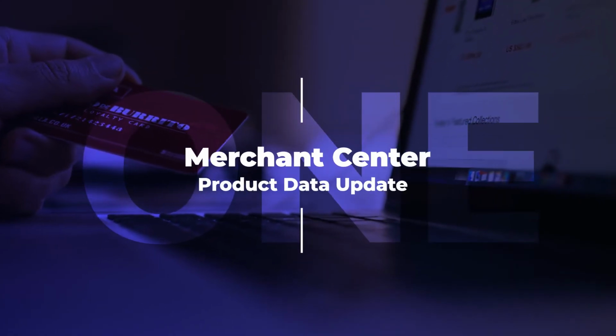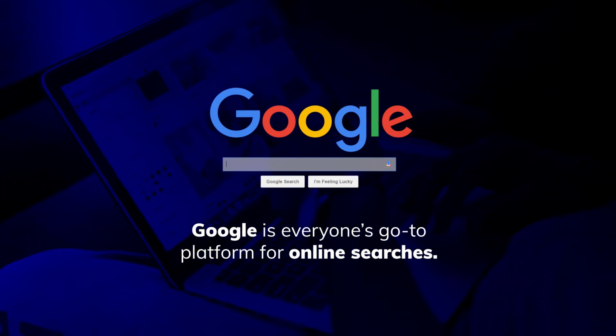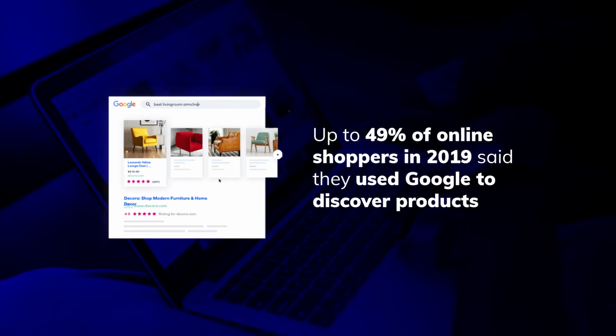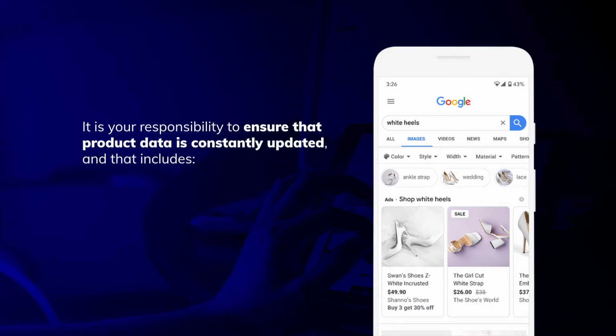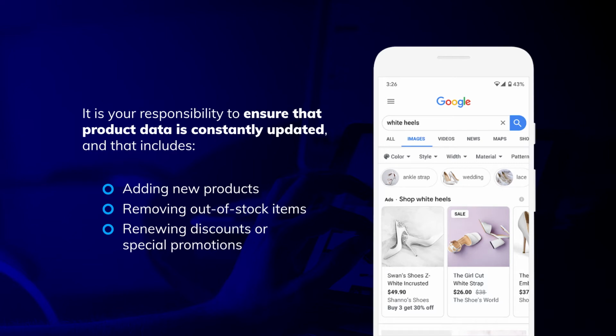Merchant Center Product Data Update. It's no doubt that Google is everyone's go-to platform for online searches. In fact, up to 49% of online shoppers in 2019 said they use Google to discover products. Even more the reason why your products need to be cataloged on Google, especially if you want to appear in front of high-intent buyers online. As an online merchant, it is your responsibility to ensure that product data is constantly updated, and that includes adding new products, removing out-of-stock items, renewing discounts or special promotions, and more.